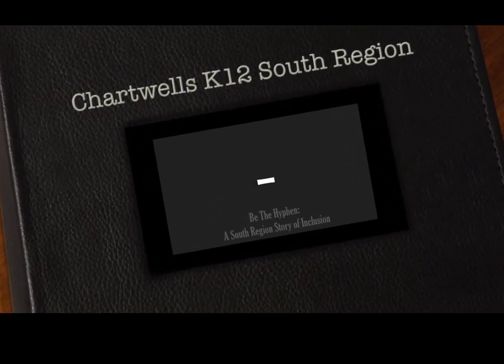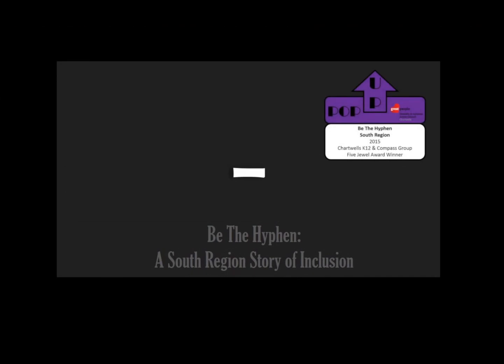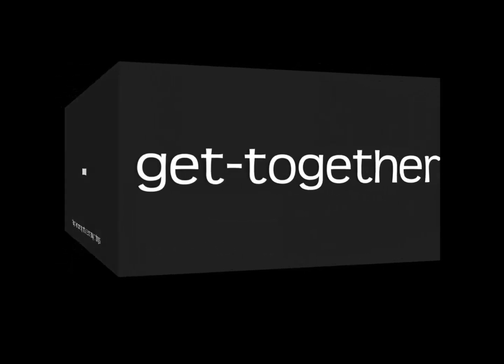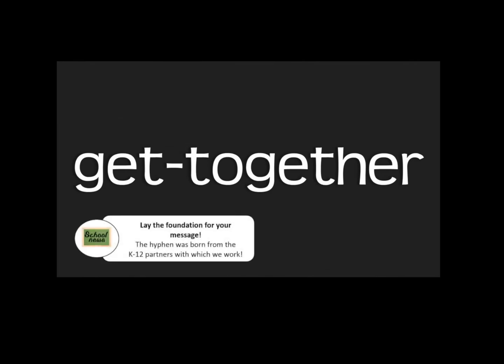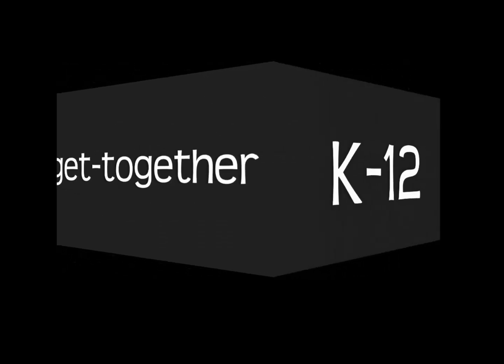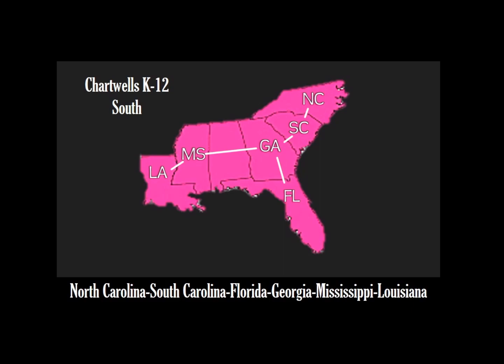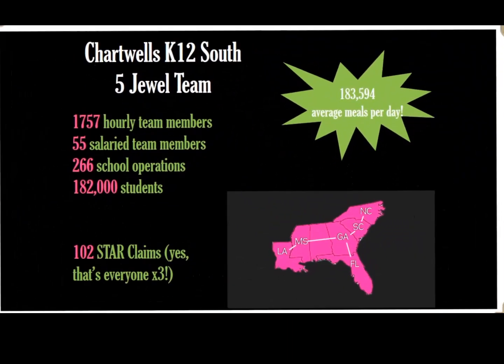The hyphen, an often overlooked but extremely important part of our communication. The hyphen. It has the power to bring together 2 seemingly uncommon things and unify them. In fact, we're here right now because of a hyphen. The hyphen is powerful enough to define a group or range. And again, we are here today because of the hyphen. The hyphen just might be the most inclusive sign in the English language. So here's to the hyphen, bringing together North Carolina, South Carolina, Florida, Georgia, Mississippi, Louisiana, bringing together the South to celebrate inclusion the only way we know how.